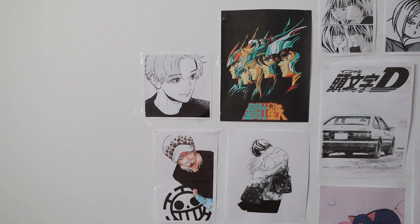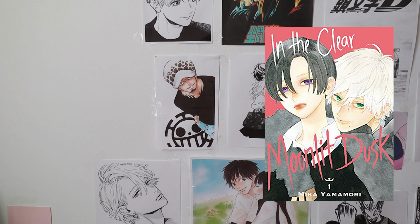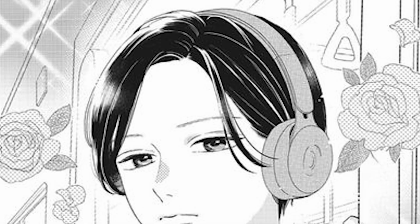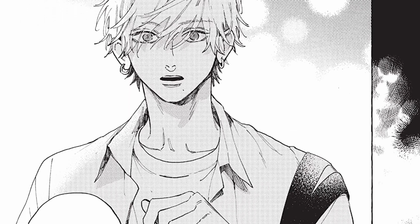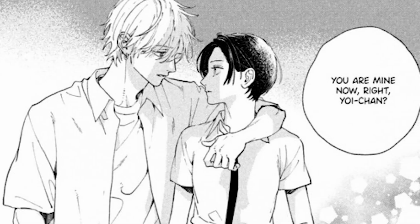I like to add to this periodically. My latest addition has been In the Clear Moonlit Dusk, which is a cute shoujo manga from the creator of Daytime Shooting Star about a girl with a nickname Prince and a guy also called Prince who becomes interested in her. It's really good, and I think I'll buy the paperback when it becomes available in a few months.